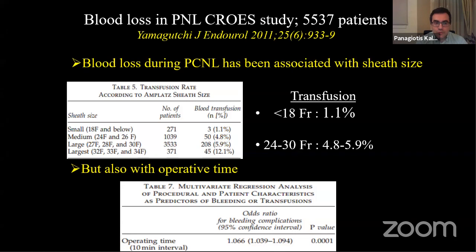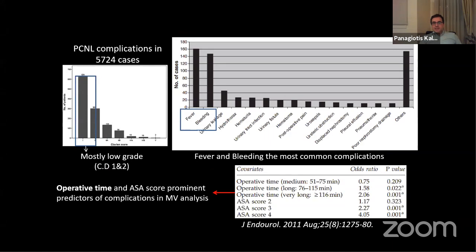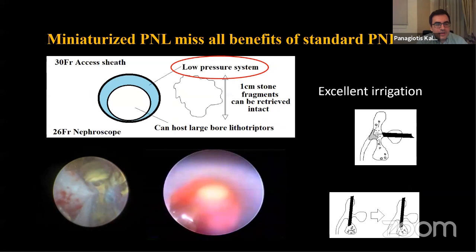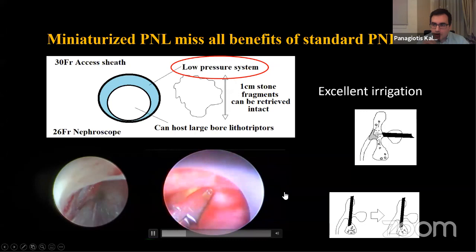The operative time clearly is a lot higher for mini PCNL. We know in most of the studies that mini PCNL takes longer. And when a procedure takes longer, it means that practically we will have a bigger risk for complications, not only for bleeding, but also for other complications like fever, for example. So more or less, we would have an increase in complications just by increasing the operating time. And why is that? Because we have abolished the major advantages of standard PCNL, which are the low pressure system, the excellent irrigation, good visibility, the advantage of the ultrasonic lithotripter with suction, and the use also of graspers, which can be very useful to get smaller stones that can fit through the sieve, or stone fragments.